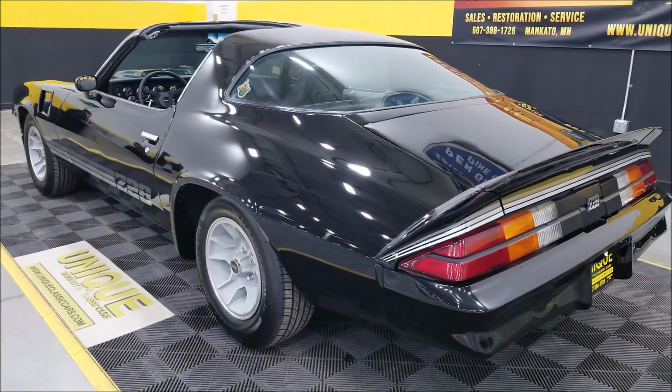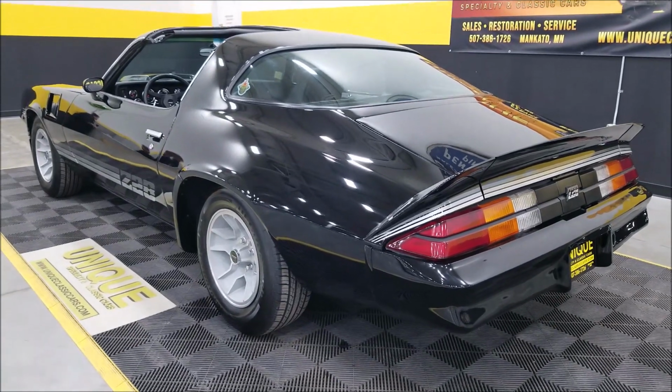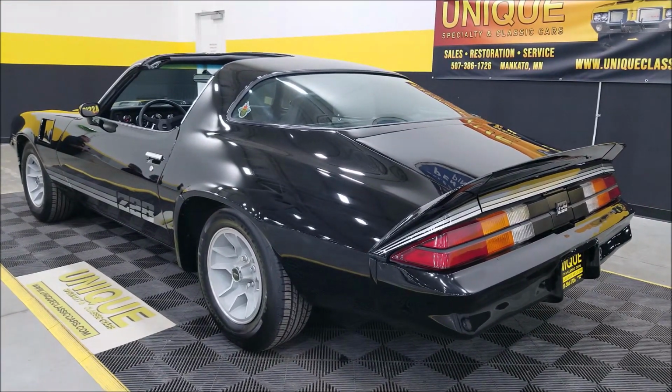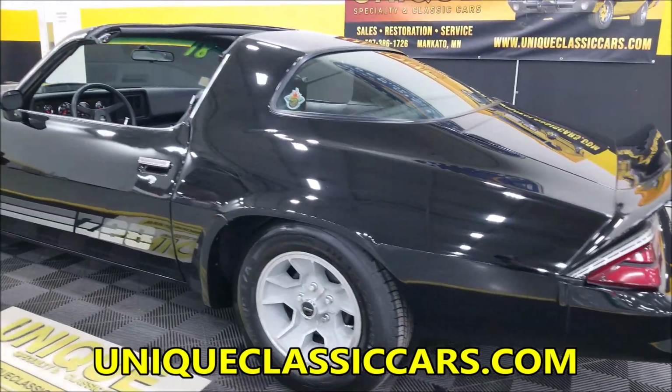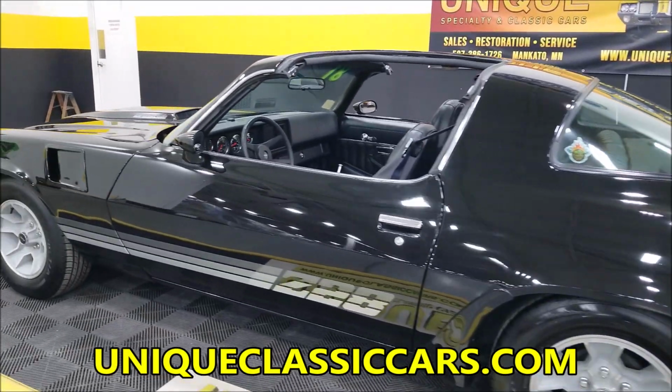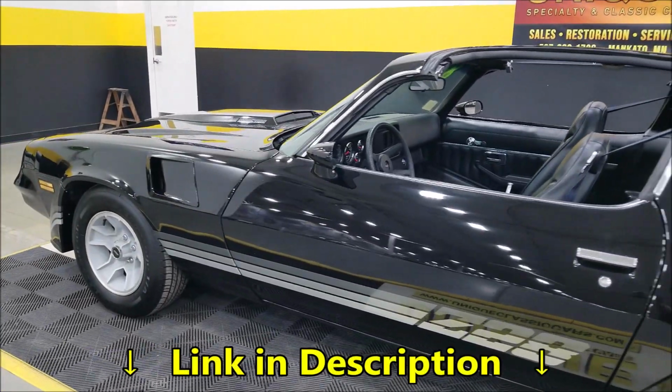Let's see, what else? This car actually was a Southern car. It was down in the Georgia area. Kind of your trouble areas, these rear quarters, inner rockers, look good on this car, and again, you can check that out in the still pictures.